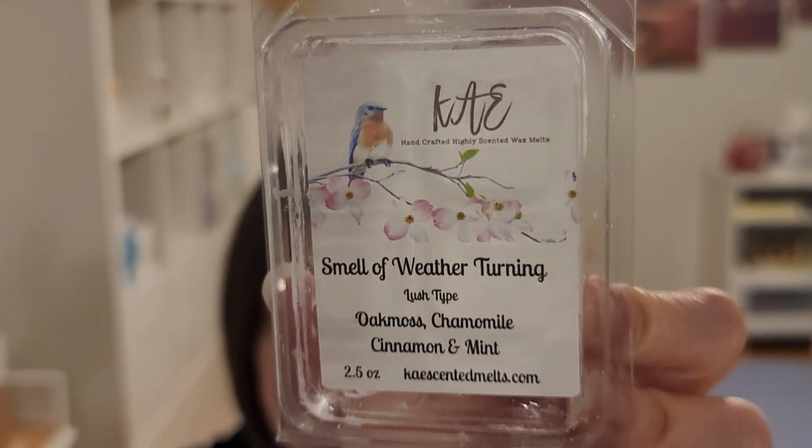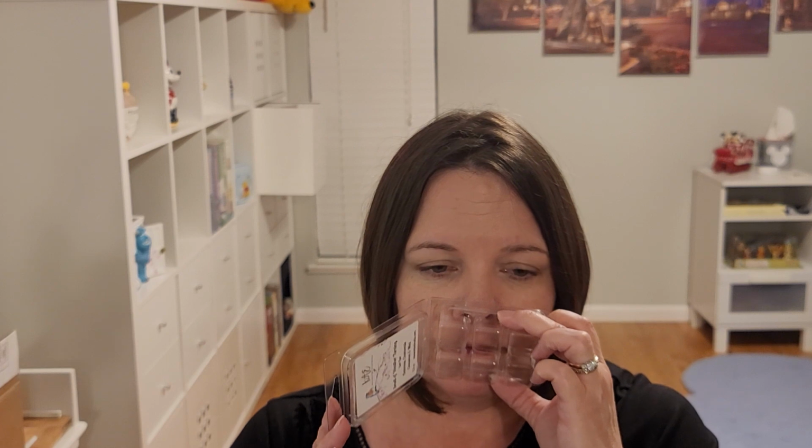Smell of Weather Turning. This is a Lush type, also from K. Oak Moss, Chamomile, Cinnamon, and Mint. So this one, it's not like the cinnamon is an edible type cinnamon. The oak moss, I think, in here makes it masculine and green, not like aloe green, but like mossy green. And I just did not like the cinnamon in that one.